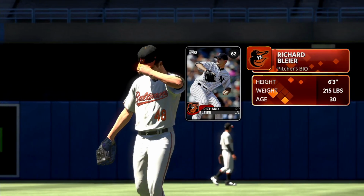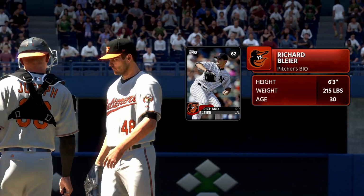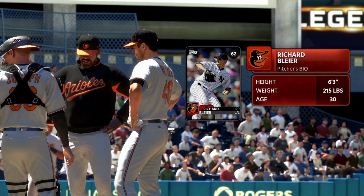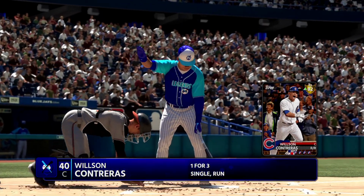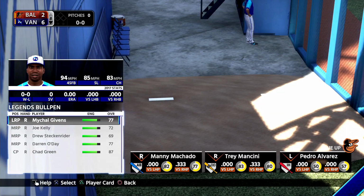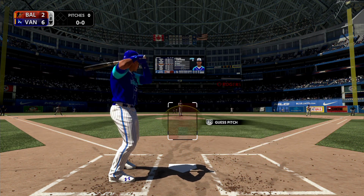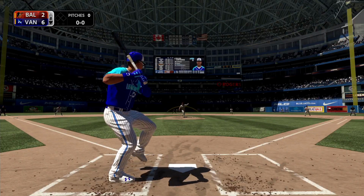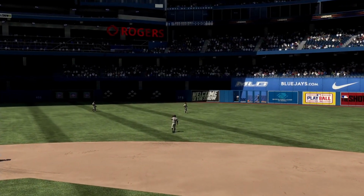Richard Blyer is on to pitch out of the bullpen in the bottom half of the 8th. Number 48, Richard Blyer. Here's the young catcher, Wilson Contreras. Hit the ball pretty well in his last at-bat, but it resulted in a line-out. First pitch of the at-bat on its way. Lofted in the air out toward right center. Rasmus has a read on it. 1 out.